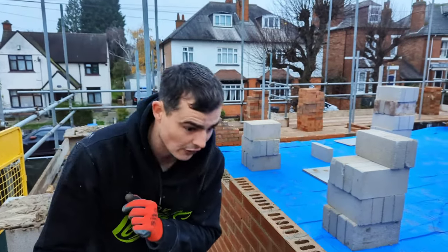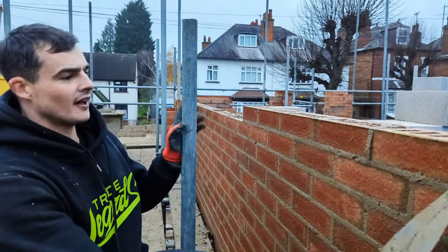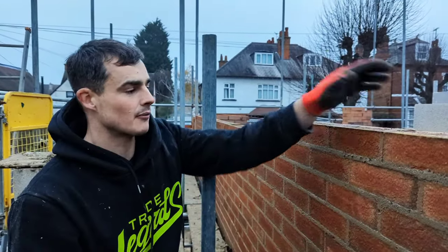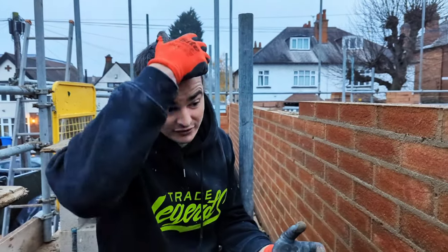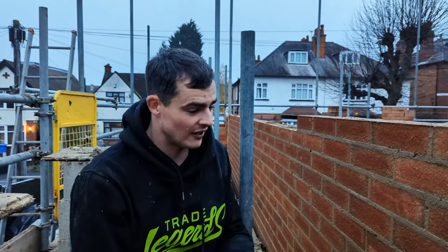We had a really, really slow start. We started laying about 11:30 or something like that, just because we had a lot of problems with the electric. Ended up getting 500 down today. For saying we started at 11 and it's almost going dark now, we're putting in a decent shift.